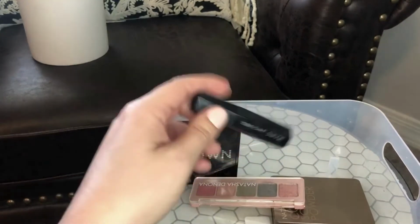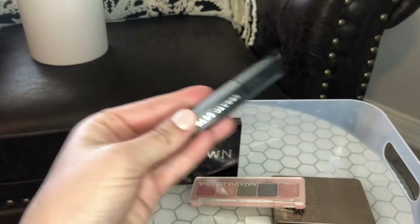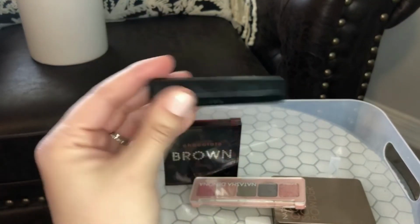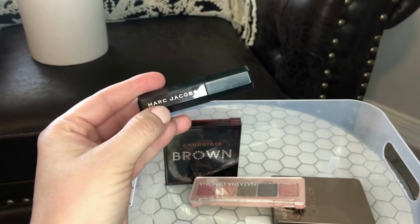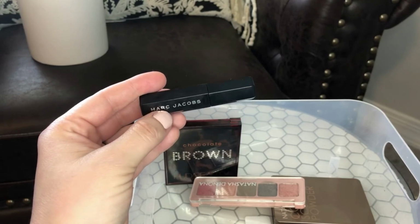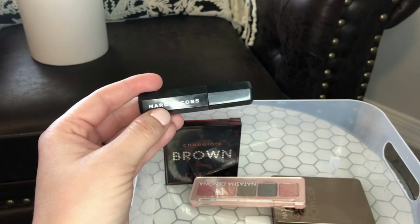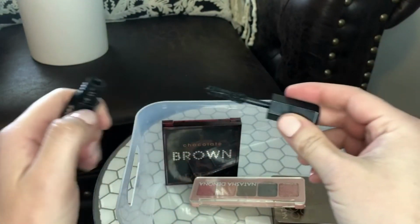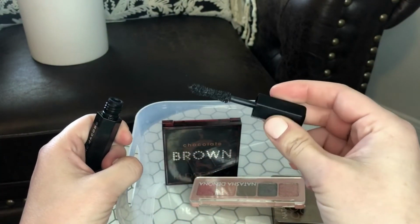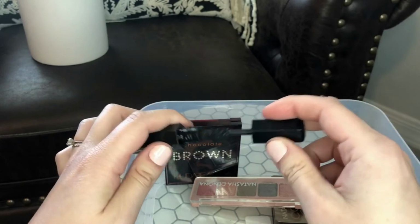As far as mascara, I am using the Marc Jacobs. I think this is the Velvet Noir mascara, if I'm not mistaken. Recently got this in my Sephora haul. It came in a trial size of this and the Omega bronzer. So this is the mini version. That is what the mascara wand looks like. Been enjoying it so far.